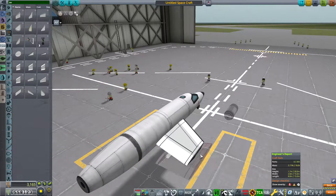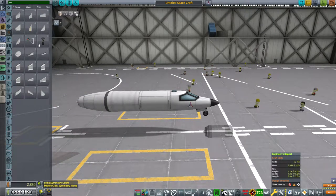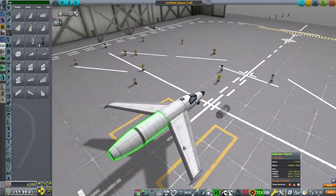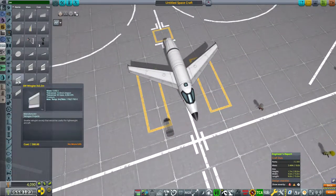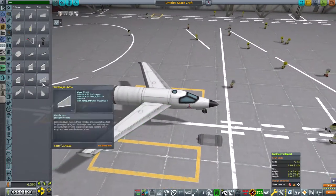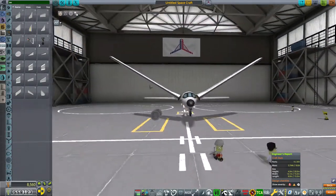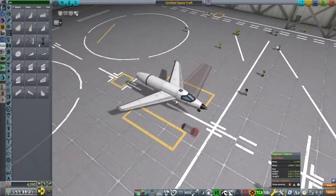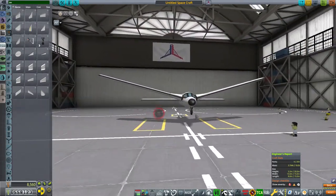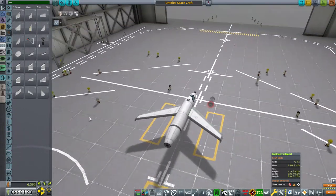Stabilizer. Now you see, none of these are doing what I want. I could just go for a full-on swept wing, I suppose. Look. There we go. It is possible. I'd rather have a more delta wing, but I can always go for a swept wing. What on earth? I mean, that's just to put it in context. I think that's a little big. That is probably looking a lot better.